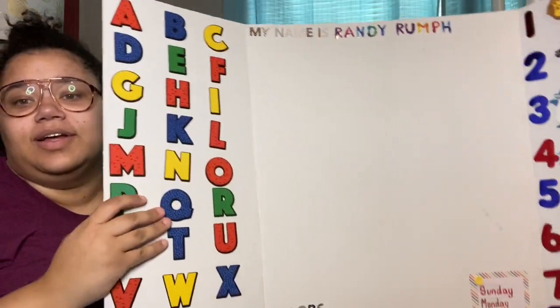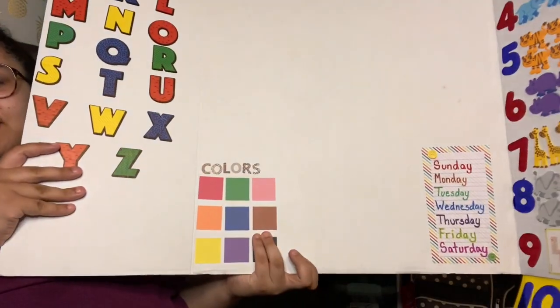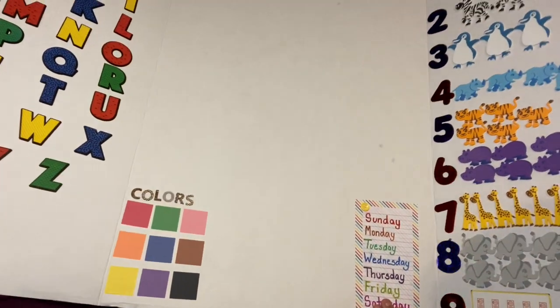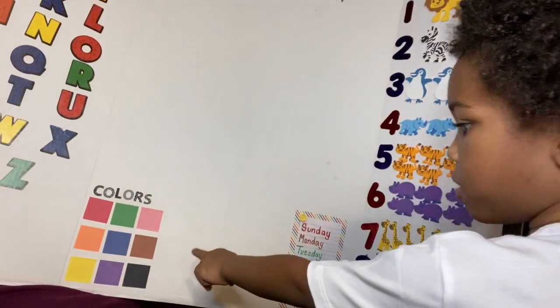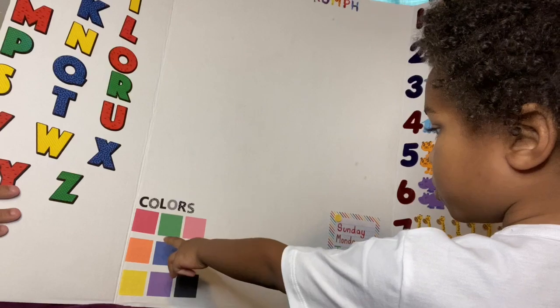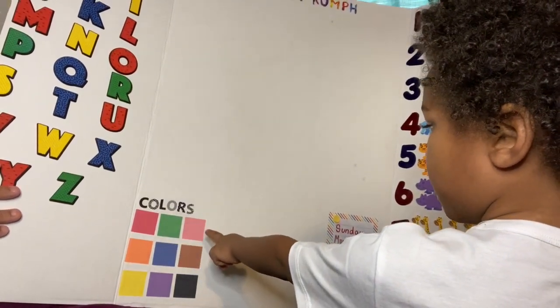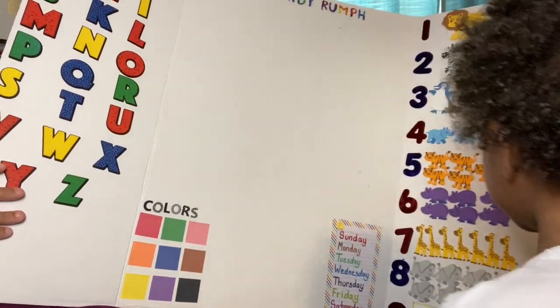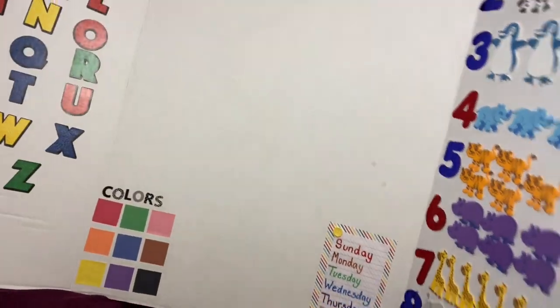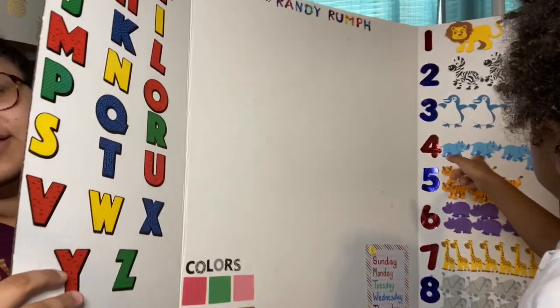We have the letters, alphabet. We have colors. Days of the week. We have numbers. Brown, black, purple, yellow, orange, red, green, pink. And we have the numbers and we got some animals over here. It's tigers.